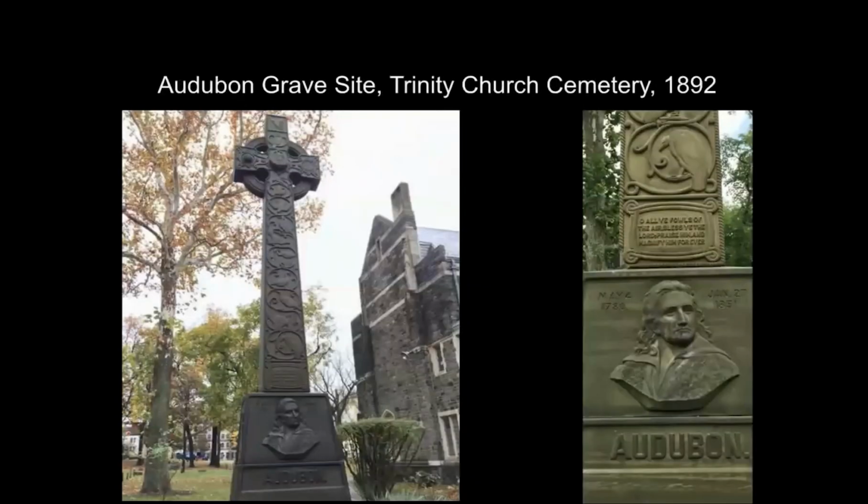So this is Audubon's grave, and it's right next to the church. As you can see, it's the very first one when you walk in. For 40 years after his death in 1851, Audubon's grave was marked only by a simple stone that said Audubon. But it was felt that a more impressive grave marker suitable to a man of his stature and accomplishments was needed. So the New York Academy of Sciences raised the necessary funds, and they chose this block of bluestone from the Catskills. It's carved in the shape of a Celtic cross and includes a portrait of a handsome young John James Audubon at the bottom.